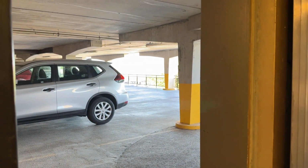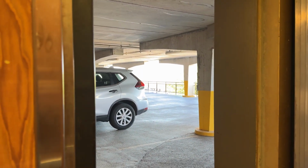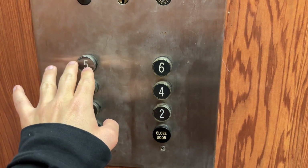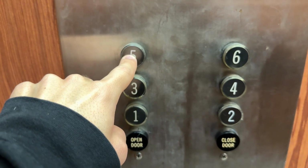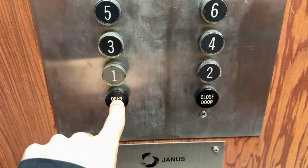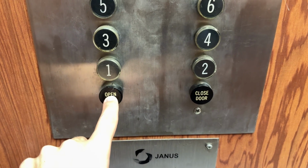Okay, that was funny. Typical vintage Otis elevator behavior. Is it this floor? Yes, it is. Can you hear the relay? I was hoping you'd hear the relay on this. Can you hear the relay? No, I don't think you can.